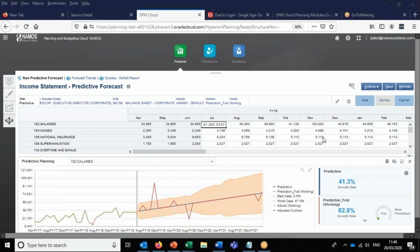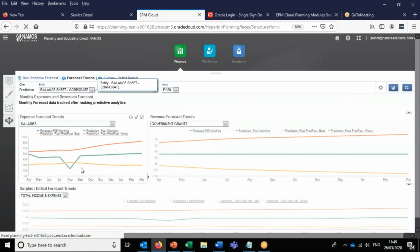So the system can actually tell you what will happen in the future. So here it's predicting 41% growth rate. It's showing me what the risk of it is. It's showing me what my best case, my worst case scenarios will be. I can then apply this prediction back and enter this prediction from the system as my forecast. So this works well when you've got quite a lot of history in the system. It can start to predict what will happen with costs, what will happen with revenue in the future. You can produce different forecasts, so you can produce a user-created forecast and a predictive forecast and see which is more accurate.